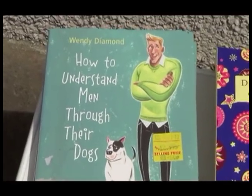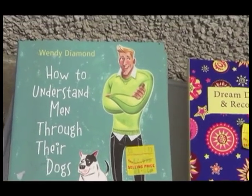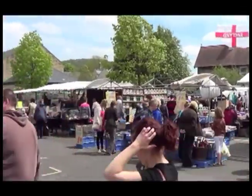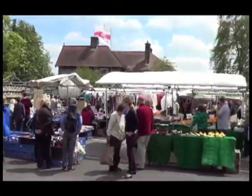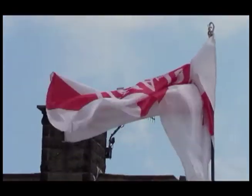There's something that might be useful for some people to know: how to understand men through their dogs. Picked up a tiny knife and a magnifying glass here in the market. Kind of place where you can get all the things that once upon a time Woolworths used to sell. I really miss Woolworths. That flag says England on it if it ever straightens out.